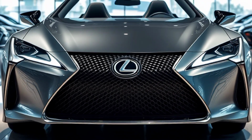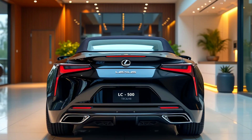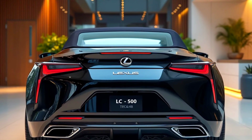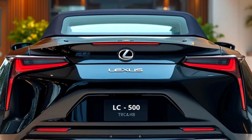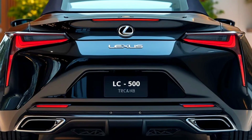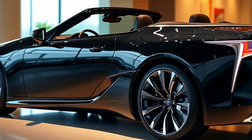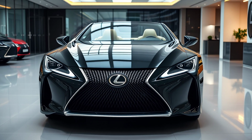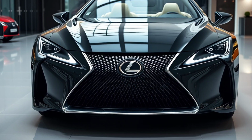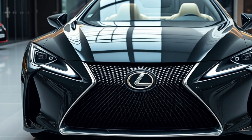Lexus has once again introduced an extraordinary innovation with the release of the 2025 LC500 Convertible, a masterpiece that combines powerful performance with stylish design. This car boasts a captivating aerodynamic design, from its smooth body lines to the exotic open-top look. With sleek exterior details, including the iconic front grille and slim LED headlights, the LC500 Convertible exudes elegance and modernity from every angle.